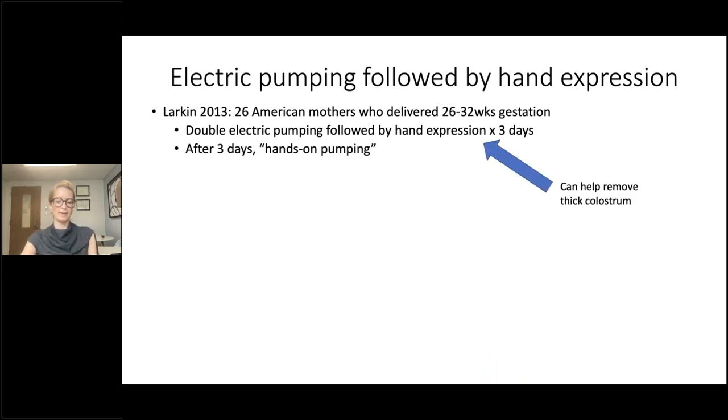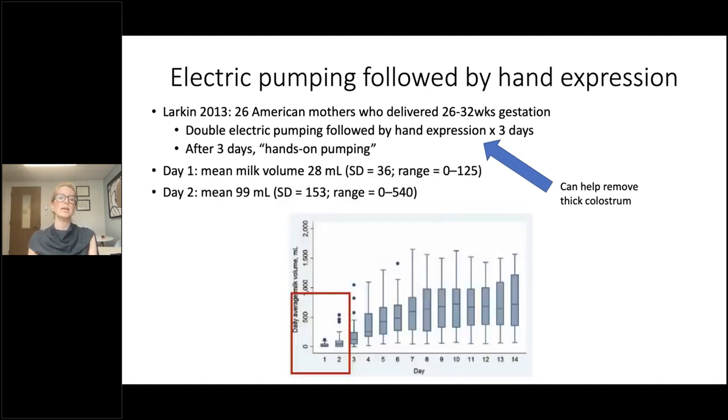And again, this kind of addresses that concern that the pump can't always remove that really thick, sticky colostrum. So this was the study. I had said a few slides ago that there's one study from which the very far end of these ranges came. That was this study. Again, a single study, but these moms made a lot of colostrum. You can see the range was up to 125 mLs the first day, but an average of 28 mLs, so way more than all the other studies.